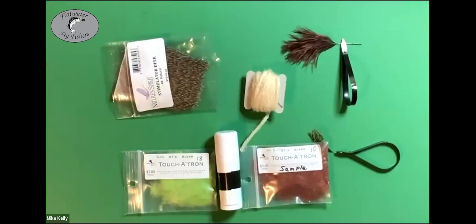For the materials, well, let me go back. Let me go to the. I have a PowerPoint here. I'll only be a little bit longer here with blab, and then we'll go actually tie in the fly.